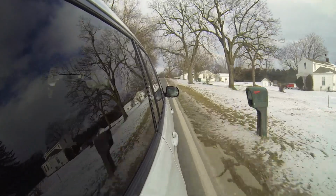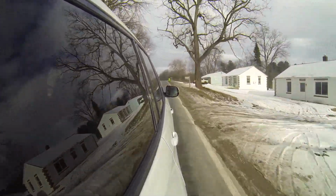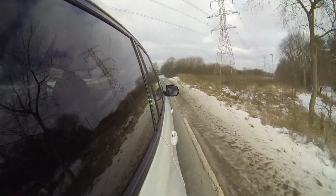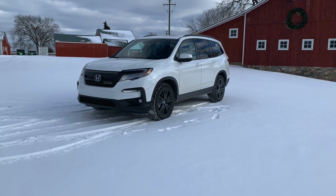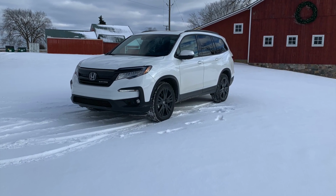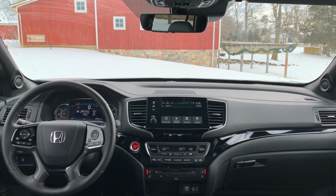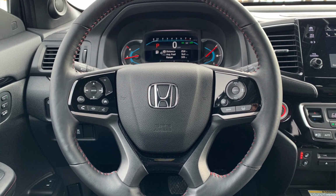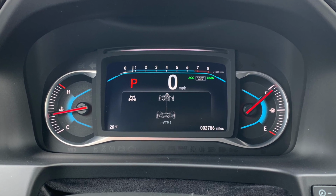The Honda Pilot LX with front-wheel drive starts at $33,725. The Black Edition models start at $51,395, and my test car cost $51,790. By the way, the Honda Pilot Elite starts at $49,985. So the different wheels, interior lighting, and other badges and accents cost you $1,500.